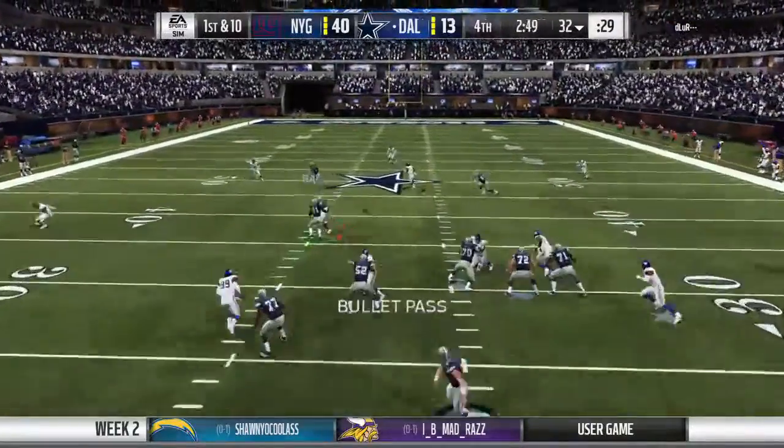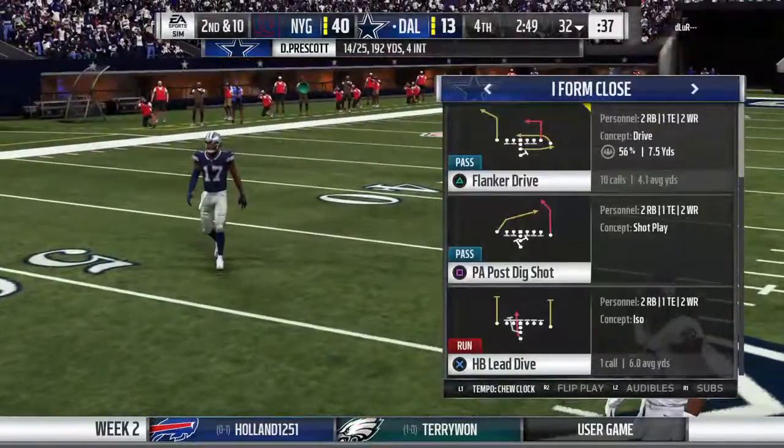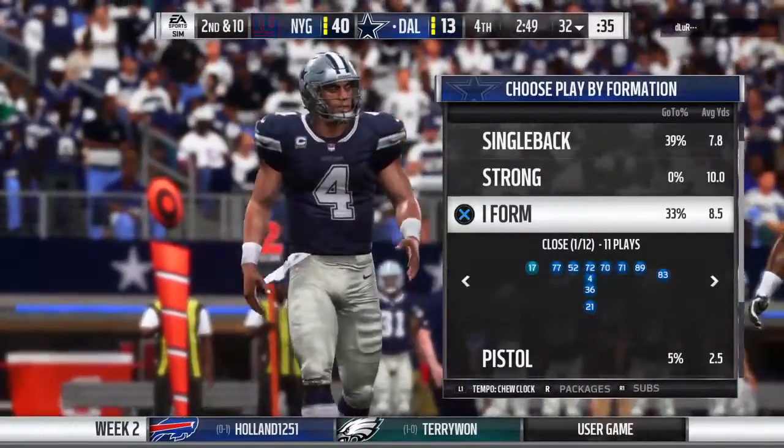Prescott on 1st down. And he slings one that's incomplete. He was trying to get it to Ezekiel Elliott. And now it's 2nd down.